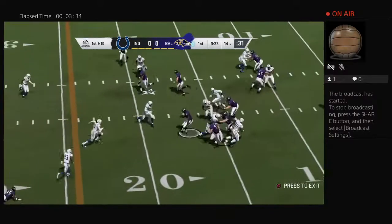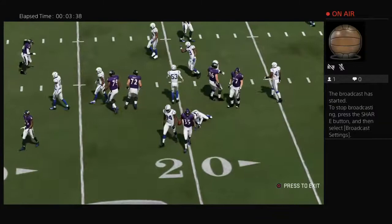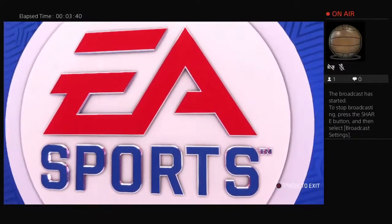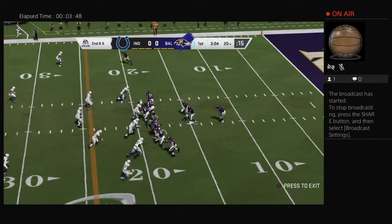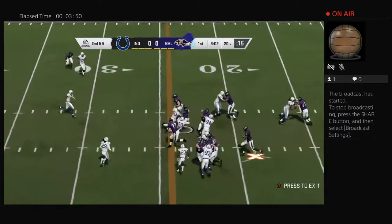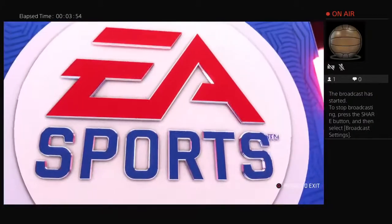First carry now for Gus Edwards. And from the 15, they're able to work this up to the 20 for a pickup of a handful. The 1st down run got 5. Here's 2nd and 5. On 2nd down, it's Edwards. Gets this to the 24 for a gain of 4.